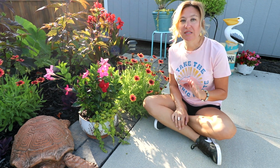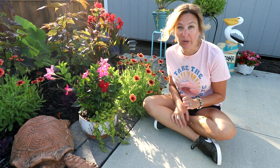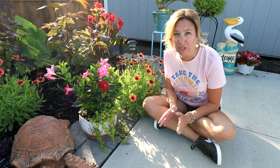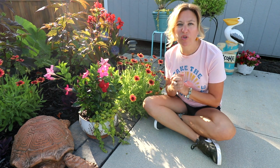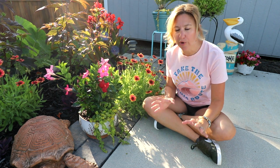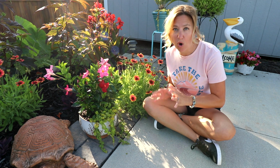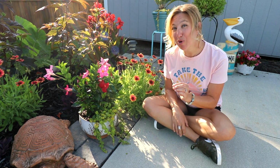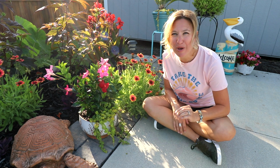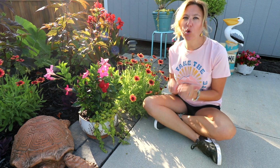First of all, it is heat and drought tolerant. So that's super cool because especially in the summer when this baby's gonna be putting on its best show, we don't have to worry about continually watering it to make it show off.